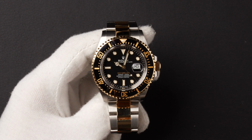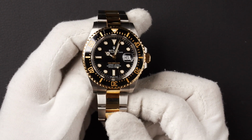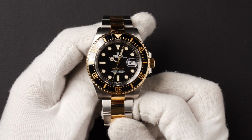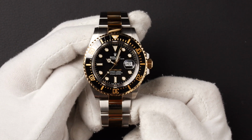Hey everybody, today at Bob's Watches we are introducing a pre-owned Rolex Sea-Dweller 126603. This watch contains a random serial number that was produced around 2019 or later.